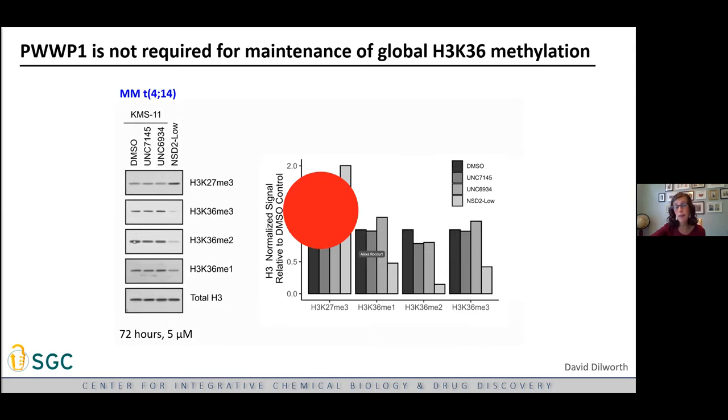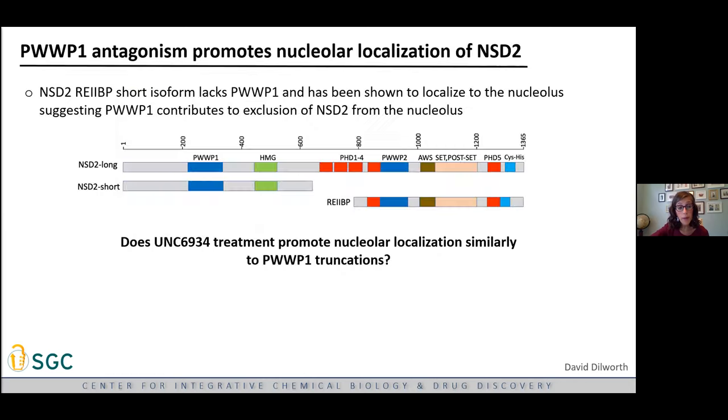And so ultimately, we wanted to see if the compound had an effect on the maintenance of global K36 methylation. And we see minimal effect on methylation with the compound alone. And this is not entirely surprising, based on the fact that we anticipate this multivalent engagement with all the reader domains. I'll wrap up with two quick points.